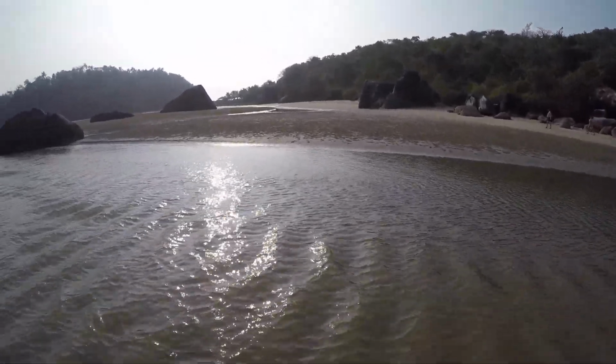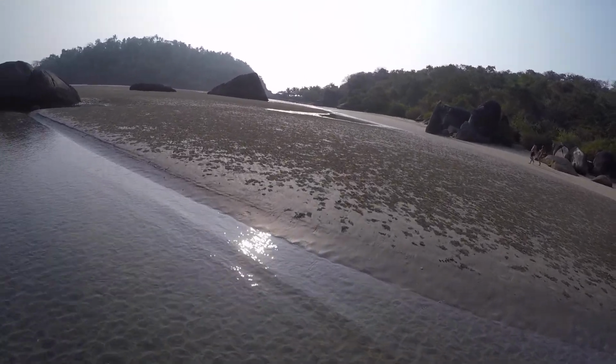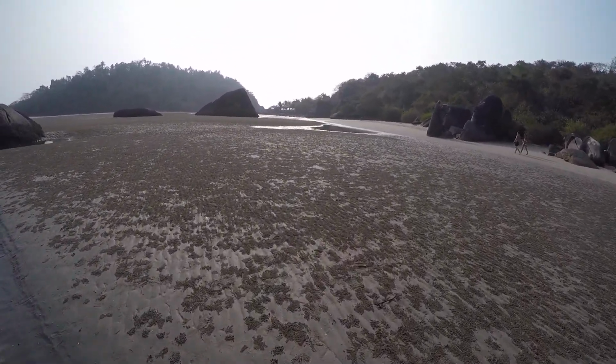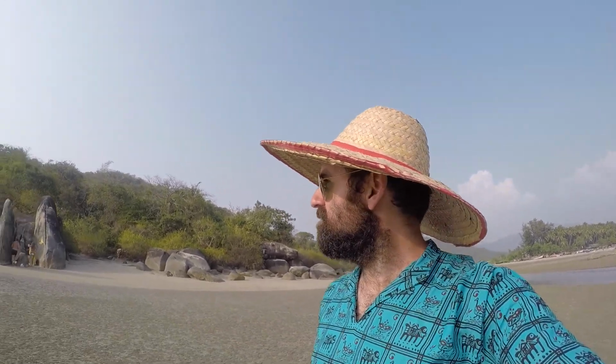It's pretty close to lowest point tide right now, and it's only, as you can see, about ankle deep. This becomes impossible to cross in high tide. So that's why you need to cross in low tide. First you need to cross that little river, and then we need to go to the place where you actually cross onto the island. And I'm taking you there right as we speak.